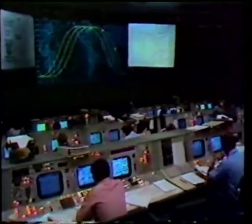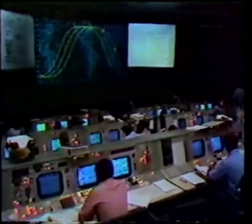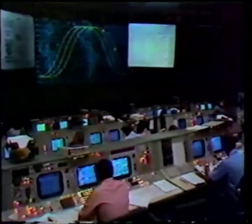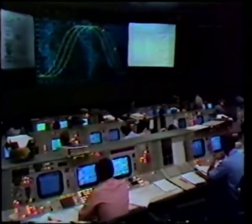Roger. And Dick, we have the umbilicals connected to the DM and the hatches back in again, and all latches were good. Okay, Ben. Thank you.